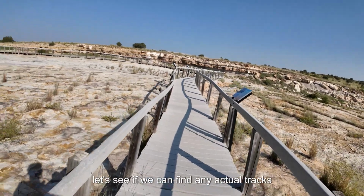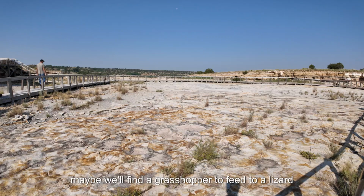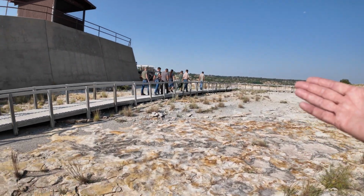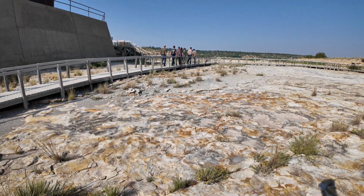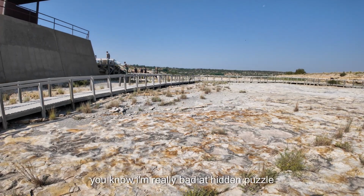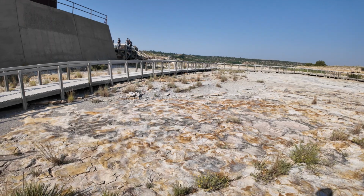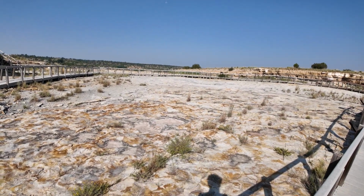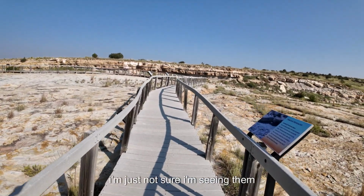Let's see if we can find any actual tracks, or maybe we'll find a grasshopper to feed to a lizard. These guys seem to think it's a good idea. All right, so we're looking for three-toed tracks. You know, I'm really bad at hidden puzzle stuff, guys. So leave me a comment down below. Let me know if you're seeing them. I'm sure they're here. I'm just not sure I'm seeing them.